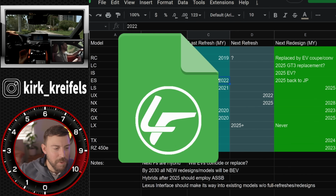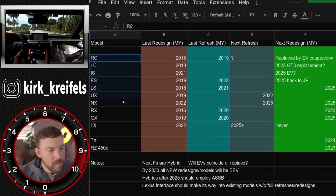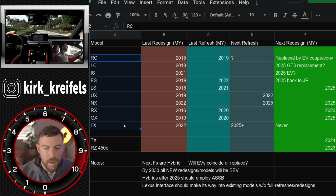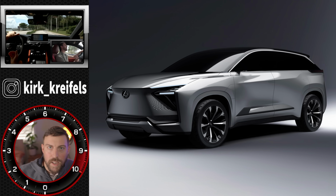It's spreadsheet time. We're going to see what we have coming up for Lexus, and we're going to go through every single model in the lineup. Now, you have to realize, like that 3-row crossover, we don't have a name for it yet.